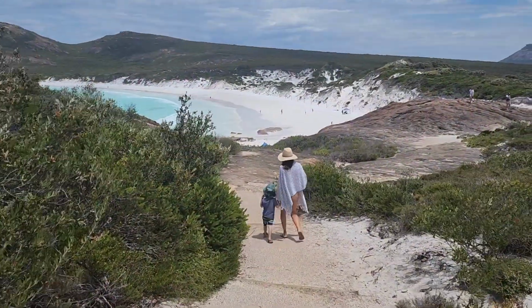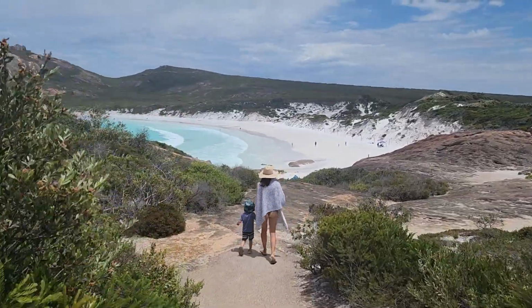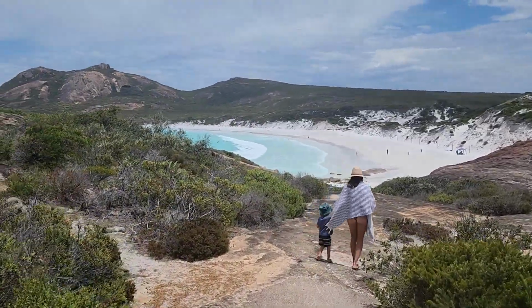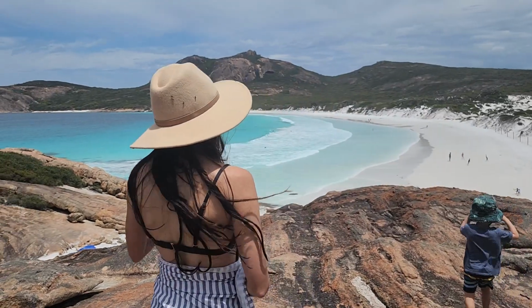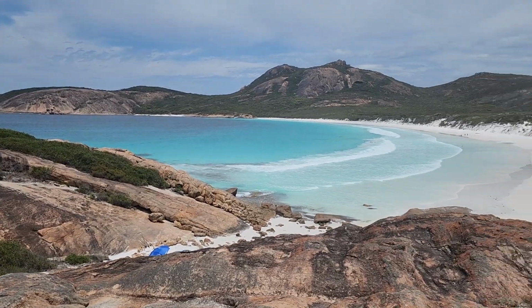Another absolutely stunning bay. Absolutely beautiful. How is the view? Bloody amazing.